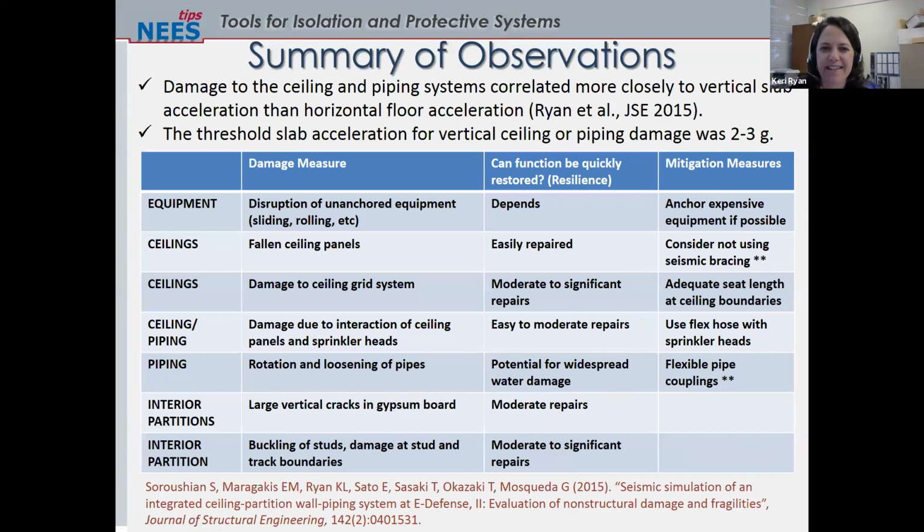affect us in terms of the overall resiliency? And in terms of the damage we see, is it a big deal, or can function quickly be restored? And is there anything that we can do to mitigate it? So here's a list of damage measures that we observed. In some cases, we think they're not that big of a deal. Function can probably be pretty quickly restored. For instance, if your damage is just limited to ceiling tiles falling, you can replace those fairly easily, and may be able to resume operation of the building before they're replaced.